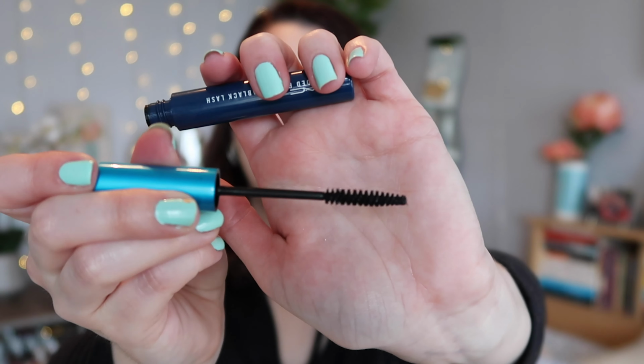lower lashes. This is just the best for lower lash mascara because you can literally go boop, boop, boop. Whoa, I almost poked myself in the eye. But you can just go right at your lower lashes. It basically coats all of them at once because of the brush, and it doesn't transfer at all. So that's a major problem I have with mascaras, and this doesn't do that. So I love that.